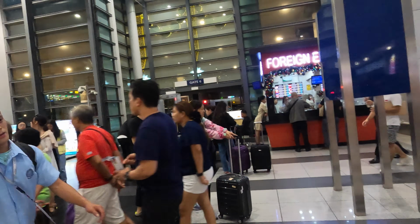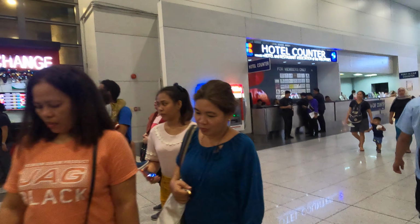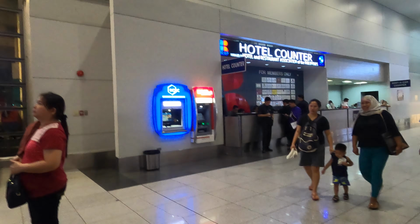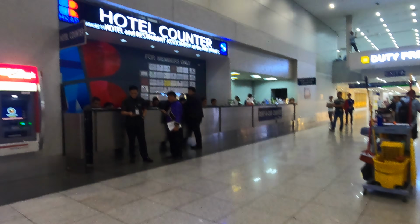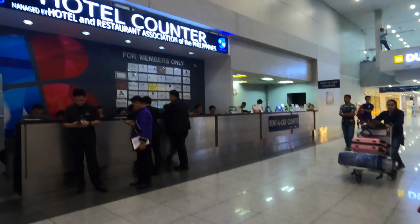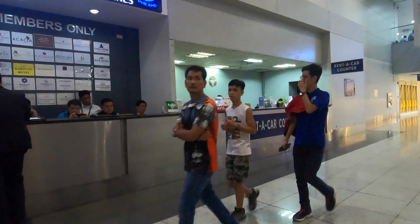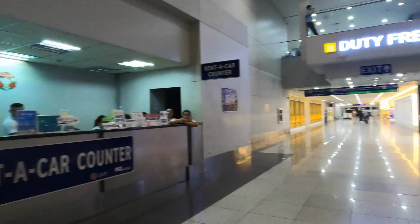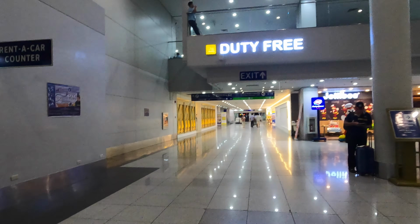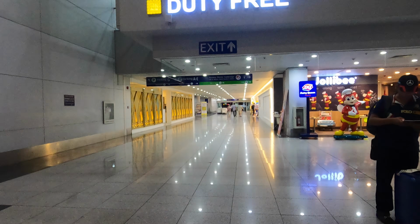There's another security screening point, so you can come down to gate 6 too, which is by pole 10 or bay 10 outside. There's a hotel counter and a rent-a-car. You can rent your vehicle down here, which I don't recommend renting a vehicle in this country. Just take taxis and public transit.